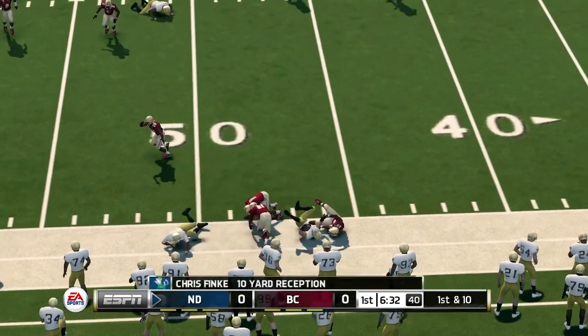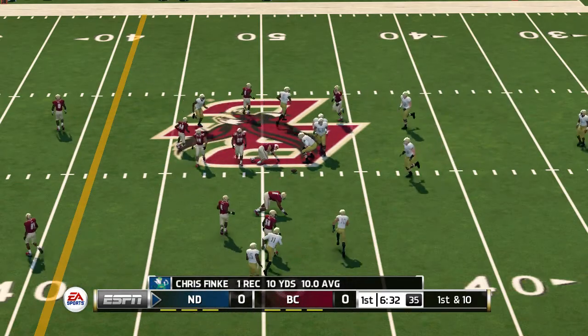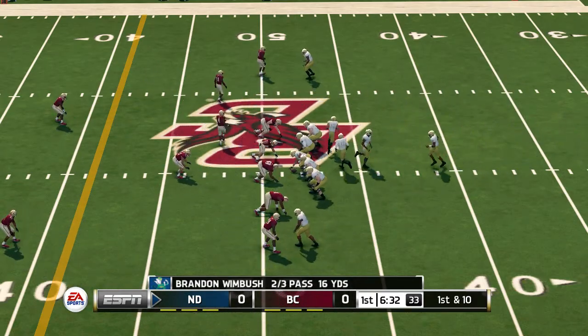First down grab. He gets hit out of bounds at the 48. Great touch by the quarterback. Floating that one right into his hands. That takes some skill.